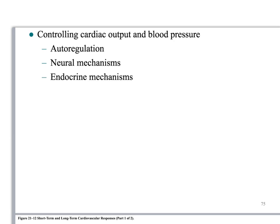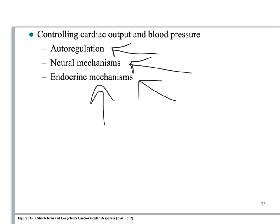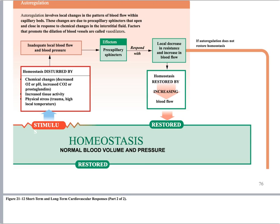Now you can control all of this through several mechanisms. One of them is auto-regulation, so you can make local adjustments in the amount of blood going to an area. Then we have neural mechanisms to respond to that, as we will see. And then, of course, we have endocrine mechanisms which will respond to that, and these are more long-term, and the neural and the auto-regulation are short-term and happen quicker.